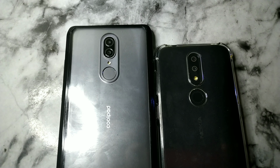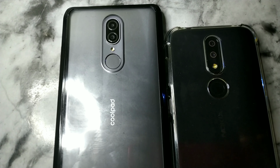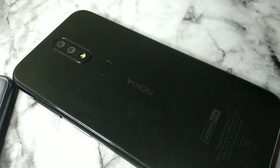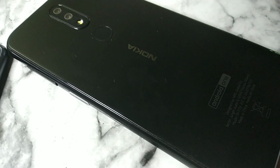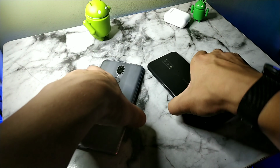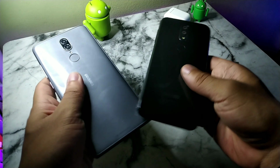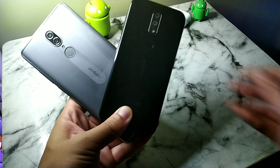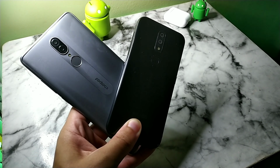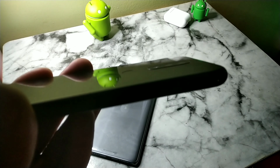But let's take a look at these two budget monsters right here. Now, we have the CoolPad Legacy, which actually looks really good in that silver color. Then we have the Nokia 4.2, which actually looks sick in that black glass, with that sleek glass and the overall really nice finish. Both of these devices are honestly steals in any way possible.